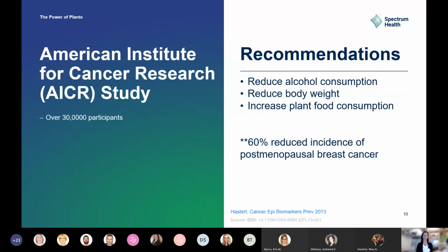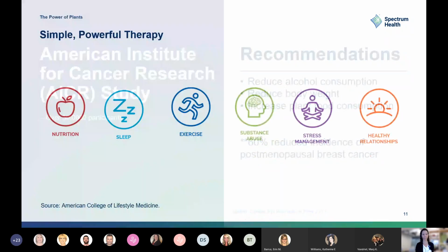Follow-up study here through the American Institute for Cancer Research. And again, another large population size study that really came down to these 3 recommendations: that we could also reduce alcohol consumption. Again, we see body weight being a risk factor, and to increase plant food consumption. So again, we're starting to see patterns not only in cancer-related studies, but also in our other chronic disease-related studies that plant foods come up time and time again. When we implement these 3 recommendations, we can even see a reduced incidence of postmenopausal breast cancer. So again, there's power in these habits. As we build one habit, we can often stack on others. And over time, with consistency, again, we can see these health improvements then having an impact on different disease processes.